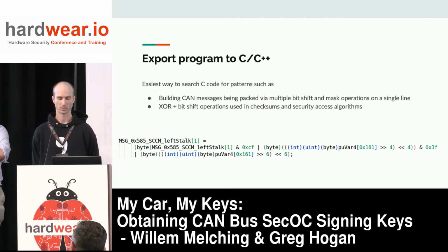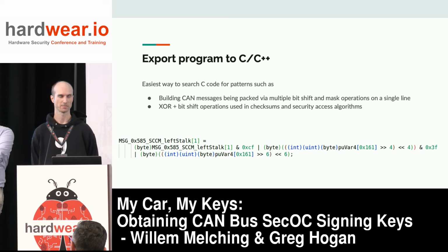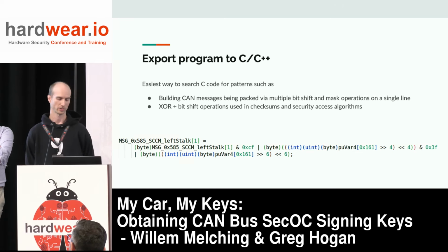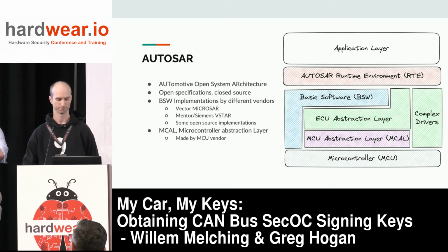Sometimes it's not super easy to find things you're looking for in Ghidra, and you'd really like to be able to search the code in your favorite IDE. A good way to do that is to export the program to C or C++ in Ghidra, and then you can write a regex. For example, I was looking for things building CAN messages, so I wrote a regex that looks for shifting and masking and bitwise ORing multiple times all in the same line to quickly find things like that.